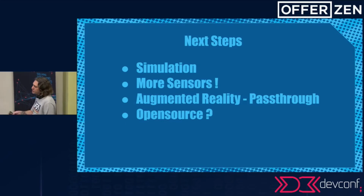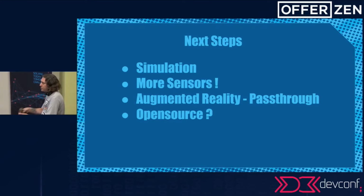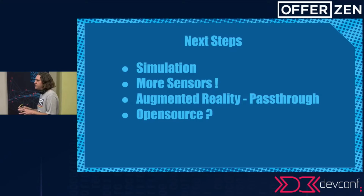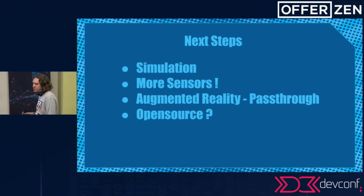So instead of just getting data directly from the hardware, from the robot, have a robot in VR that can actually move in the environment that we created in VR, and then the sensors are all simulated as well. So it would pick up all the data as it's moving around, and then we can try different concepts of that. More sensors, 3D LiDAR, cameras, that's all kind of stuff that we can still add.